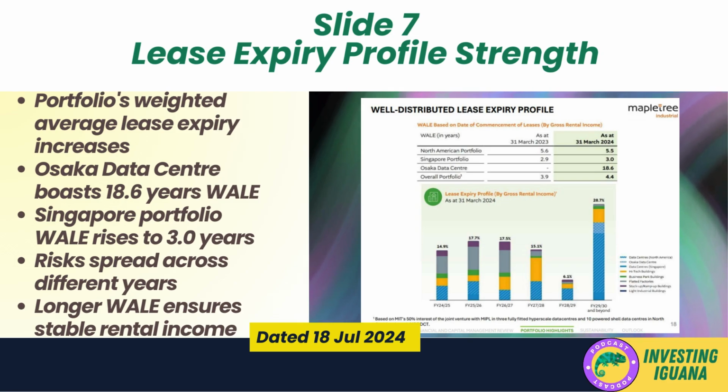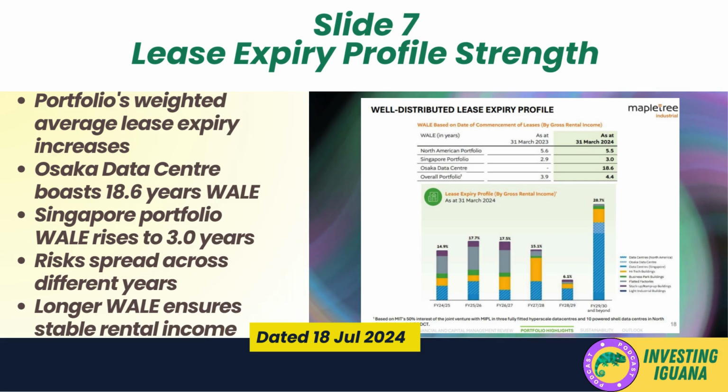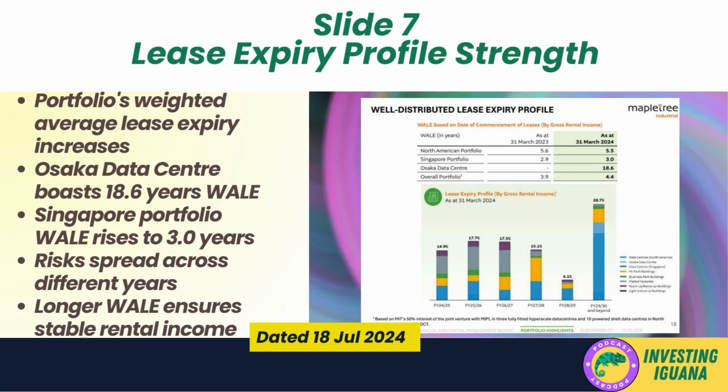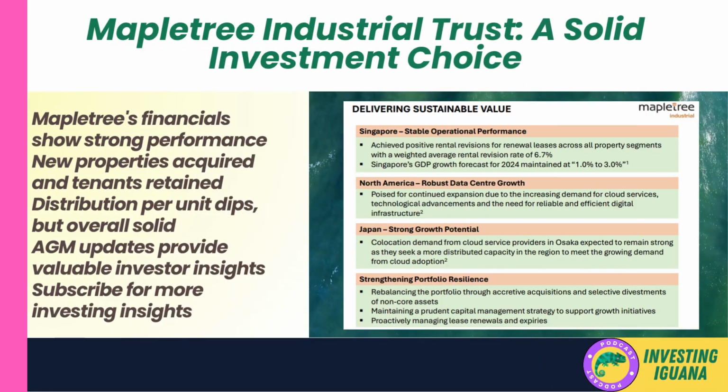Looking at the colorful bar chart, we can see that Mapletree has spread its risks nicely across different years. It's like not putting all your eggs in one basket, or in Singapore terms, not betting your whole CPF on one stock. This strategy helps protect against sudden market changes and keeps the rental income flowing smoothly.